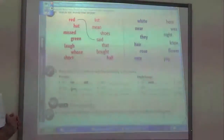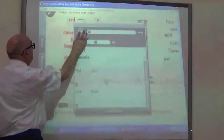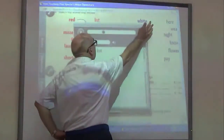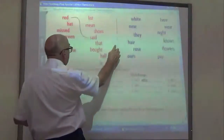Now, we're going to check. Listen and check. Tape script 11.6. Vowels. 1, read, said. 2, hat, that. 3, mist, list. 4, green, mean. So that was the first 4. Before we move on, I just want to go through that. So we were correct in our ideas. These are the vowel sounds. Then we have the diphthong sounds.